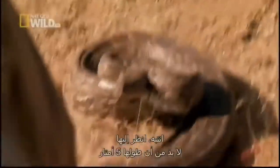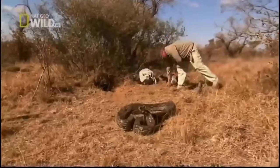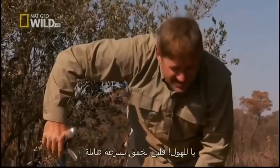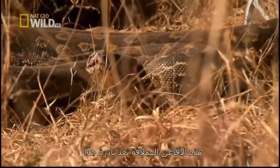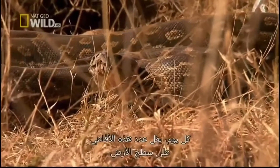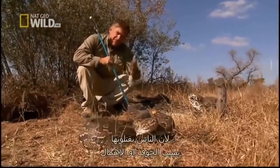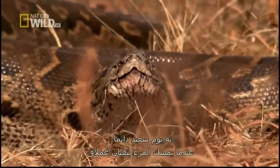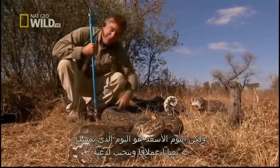Whoa. Watch out. Look at that. That has got to be 5 meters of python. Man, my heart is going a mile a minute. And these giant snakes are so rare. Every day, there are fewer and fewer of these snakes on the planet because people kill them just out of fear and ignorance. Man, it's always a good day when you catch a giant python, but it's an even better day when you catch a giant python and you don't get bitten.